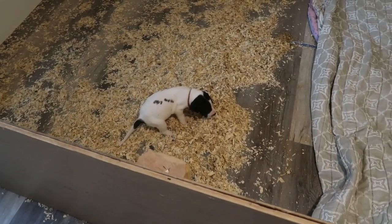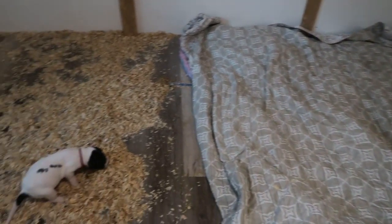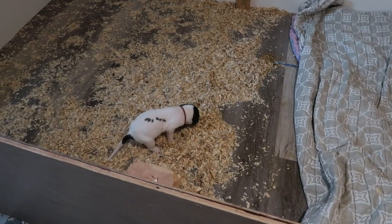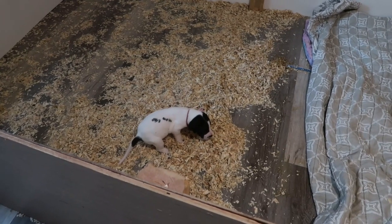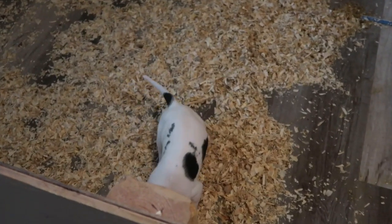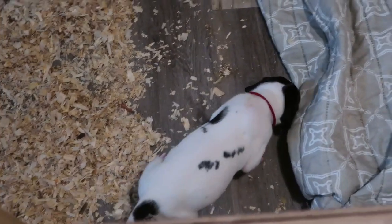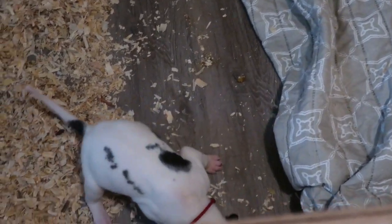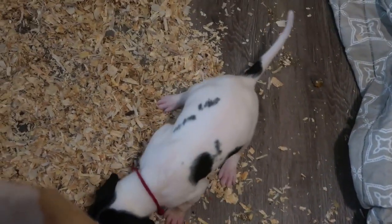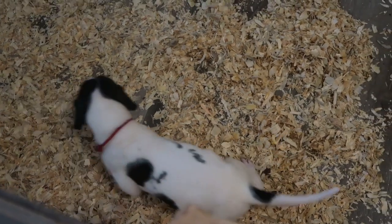As you can see, it's more scattered than last week. I always change their bedding every day because they still do have pee accidents. And these are just fine pine wood shavings that we get at Tractor Supply. This is the same spot we get their food. So this is how we potty train. Once we see them have to go, we just put them in the shavings and they'll eventually get it.